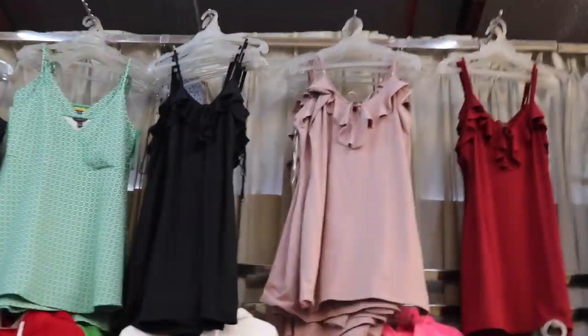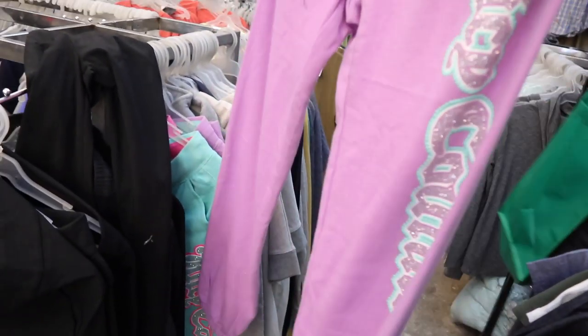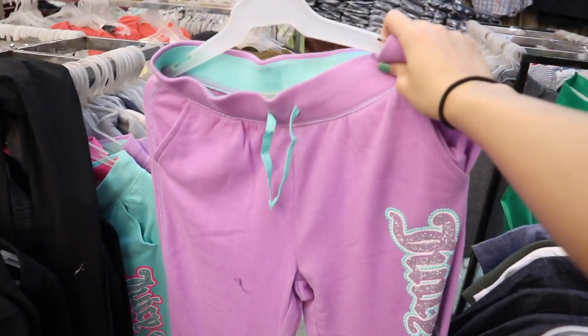Nandito kami ngayon sa may mga overruns. Lahat yan overrun. But wala akong makitang maganda. So pupunta kami mamaya sa pinuntahan namin na first store. And I think sa tabi nun, dun yung may mga crop tops and basic tops. Ang cute ng color ng joggers. Parang siyang, ano, sobrang old school.